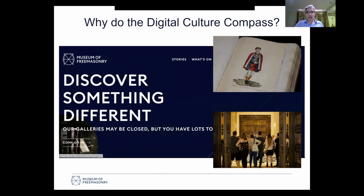Museum of Freemasonry is in the process of developing our digital strategy. We've been working quite hard on getting people through the doors to look at the collections on site, but we've realised that there could be more that we could be doing to serve our online audiences and enhance our on-site offering using digital. As part of this strategy work, we needed to get a handle on the current state of our digital activities.